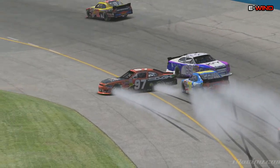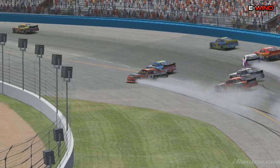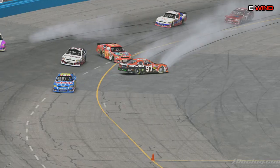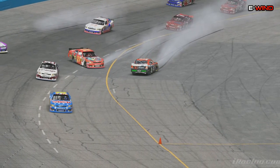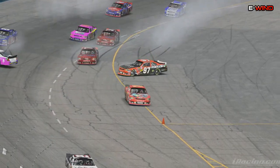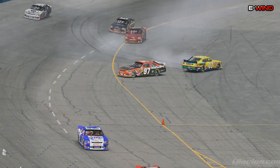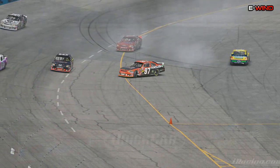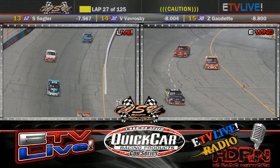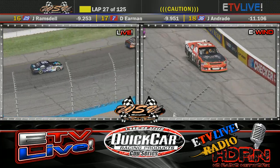Yeah, it starts really with number 12, Shannon Segler, as Shannon goes up the racetrack and right into the marbles, and 73 tries to get on the binders to avoid. He comes back down into the lane of the number 69. 69 gets loose into the 97, and it goes on from there. So one car gets out of the groove, everybody tries to check up and avoid, and you have a couple of cars go around in that.